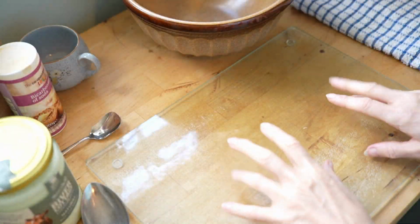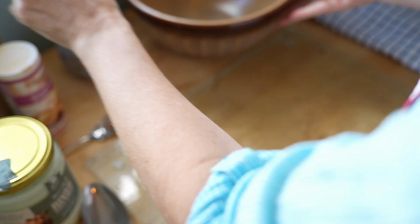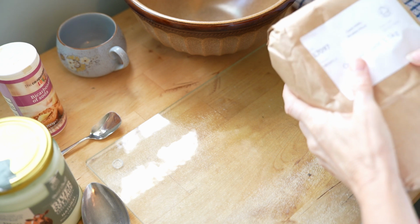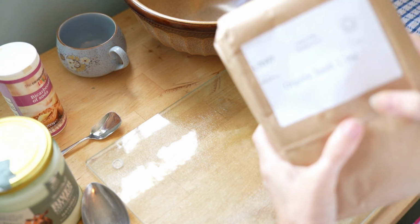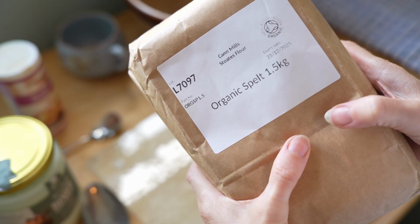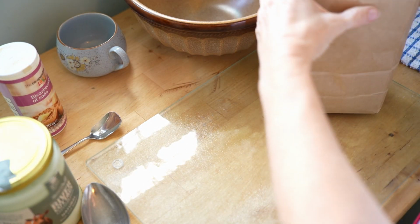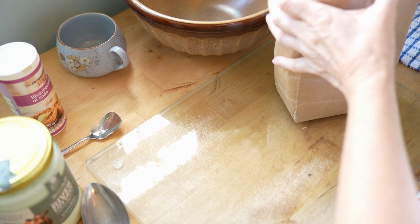Right. Oh, hang on, I've got my apron on. Okay, so today we're going to make, that's very slow to focus, isn't it? We're making spelt soda bread.